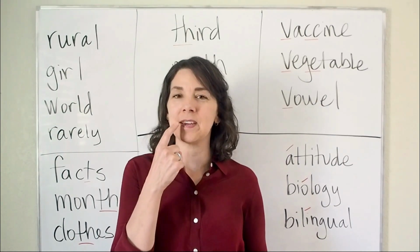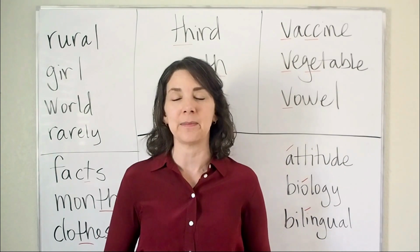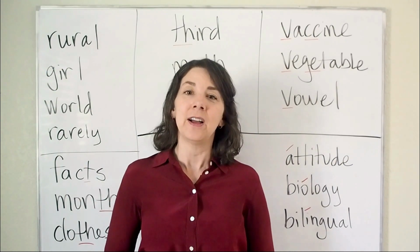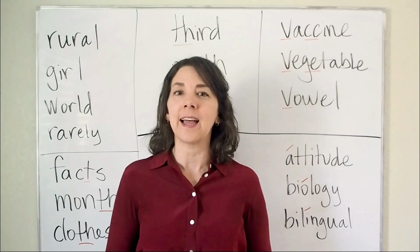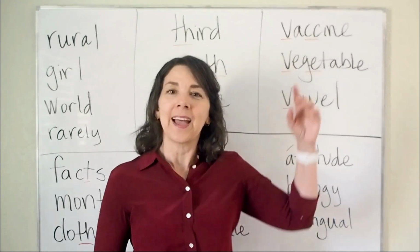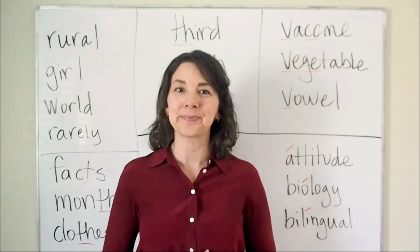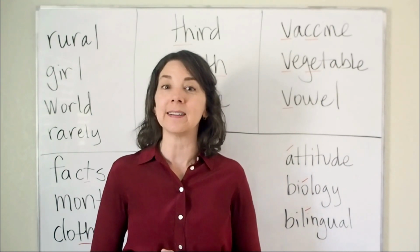However, you want to notice that you're going to put your teeth on top of your bottom lip, and then there should be some vibration that happens. In the first word, we have vaccine. Now that's a common word right now, vaccine. So you're going to start with the V sound, and then you're going to have the vowel A, vaccine. And then the CC sounds like X, vaccine.